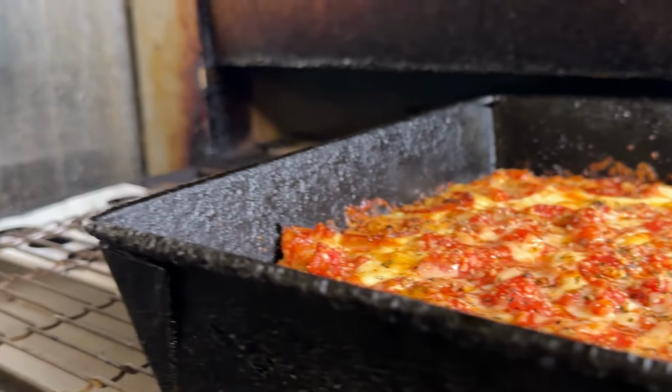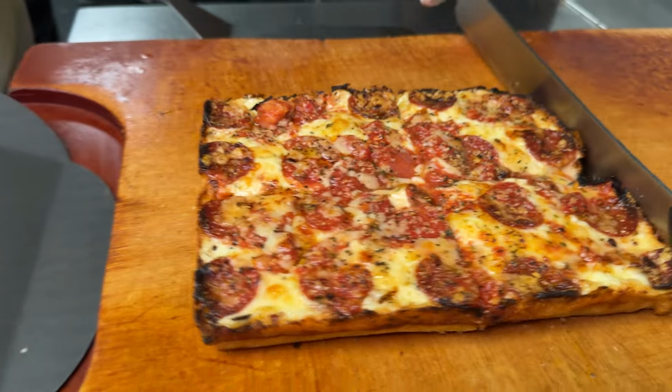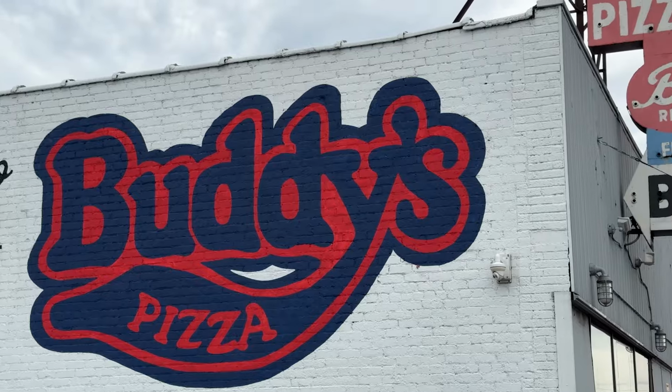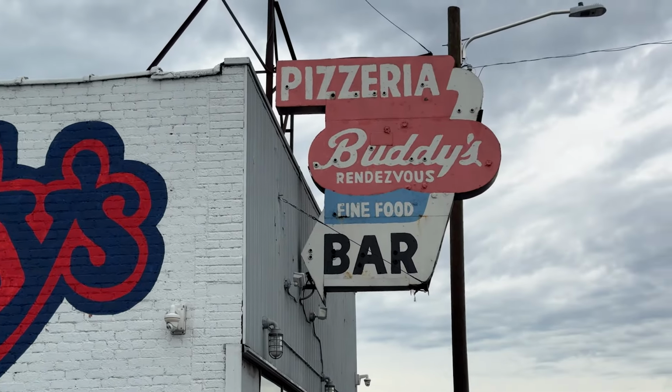If you want a meal and you want to be satisfied, it is Detroit-style pizza. Because the pizza's made with love. And it's okay to venture out and have something different, but you're always going to come back to Buddy's.